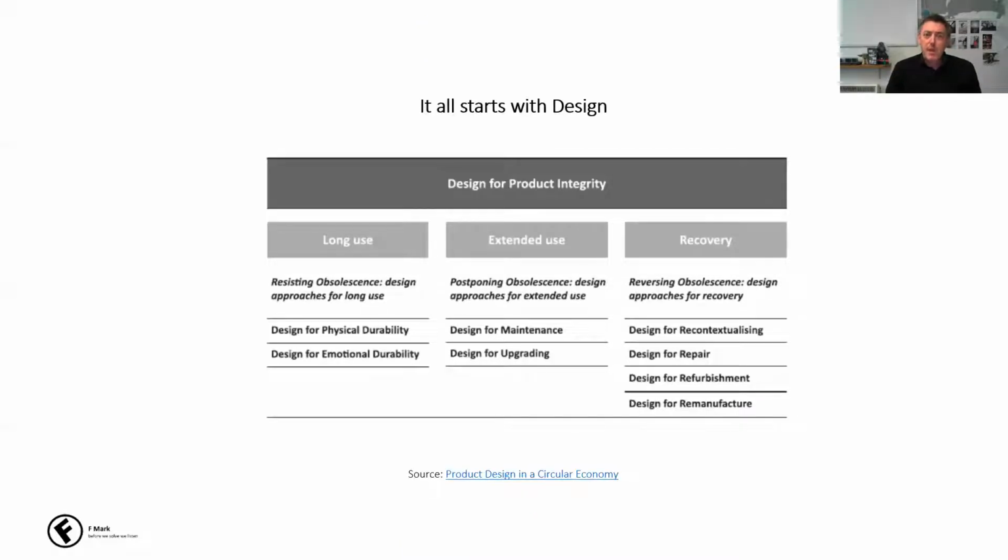So anything that is not natural in this world has been designed. And it's fair then to assume that product design, or design in general, is at the heart of the circular economy process. Whilst Ecodesign is helping us really understand the third column here, looking at design for recovery, that's where we look at how we can repair, how we can refurbish, how we can remanufacture products.